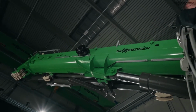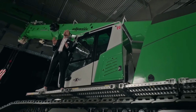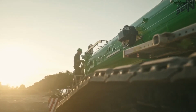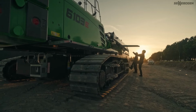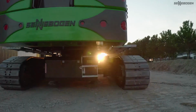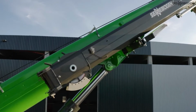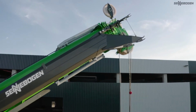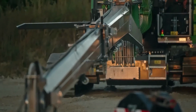Is the main boom alone not enough for you? Do you want to increase the crane's reach? That's no problem either. The 6103E not only gives you a wide selection of optional equipment, it also lets you switch between boom options quickly and easily. When this equipment is not in use, you can park and lock it in the basic boom, a feature that offers you huge flexibility on the construction site. So you can extend the crane's reach in no time at all and without additional equipment.